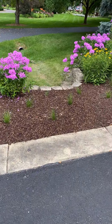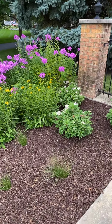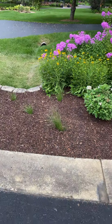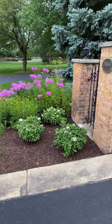And then on the opposite side basically matches, except I've got some phlox towards the back of the bed, and otherwise everything else kind of matches the other side. So prairie dropseed, little Quickfire hydrangea, and the Little Susie black-eyed Susan.